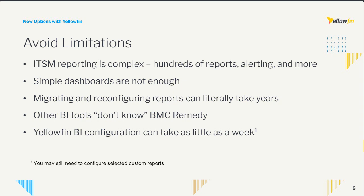And in some cases, depending on the complexity of your reports and other things, we've had some customers that can migrate in as little as a week, the basics, and make it work.